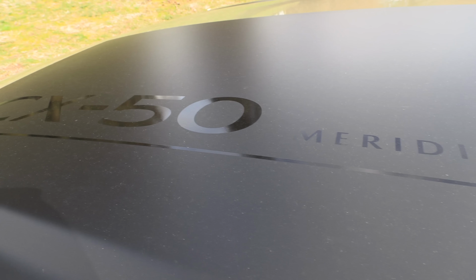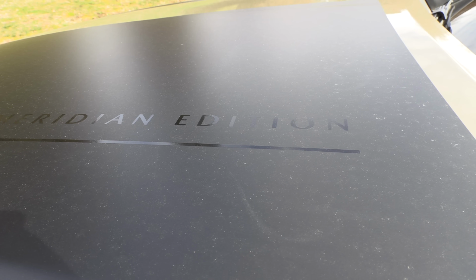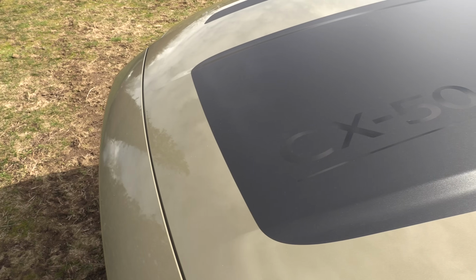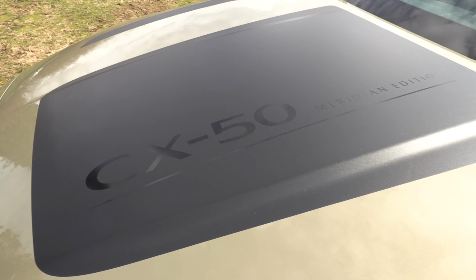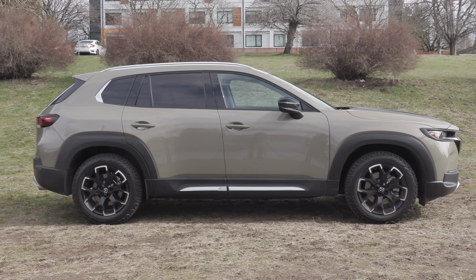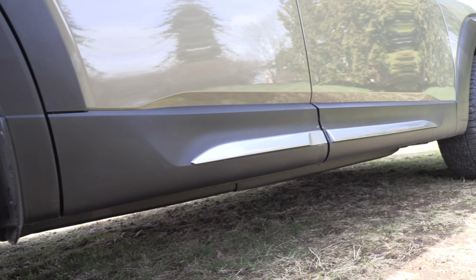This is the Meridian edition. What's different about this thing? Well, this isn't any more capable than other turbocharged models, but it does have different exterior accents. You'll notice that the hood has some distinctive graphics. It says CX-50 Meridian trim. It comes with 18-inch wheels and all-terrain tires, and also there is a rocker panel on the side too, but that's really it.